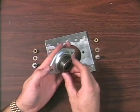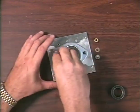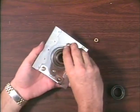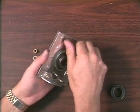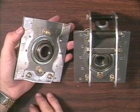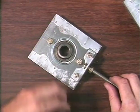Install the bearing assemblies to the bearing plates. Note the extended inner races of the bearings must be facing towards each other. Install the belt adjustment rods into the bearing plate adjustment angle.